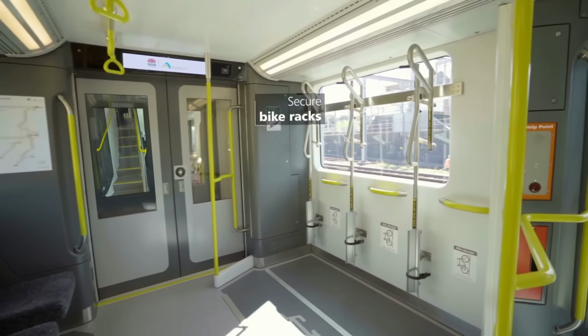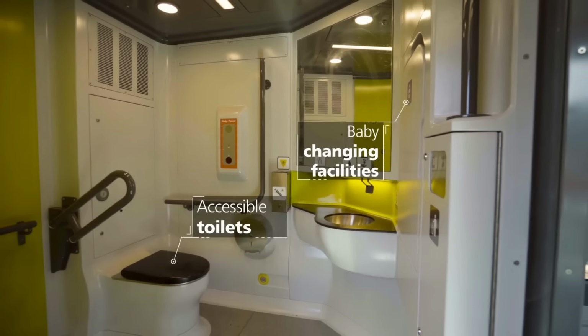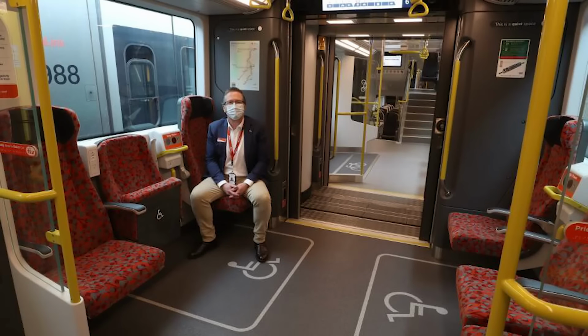The trains feature bike racks too, only seen elsewhere on V sets, but in a much nicer arrangement. The D sets are also fully accessible, unlike the V sets, with each set featuring an accessible toilet, tip-up seats in wheelchair bays, clear wayfinding, and plenty of space in the vestibules. There is an additional smaller ambulant toilet in 6-car sets.